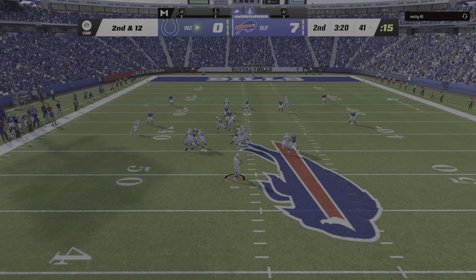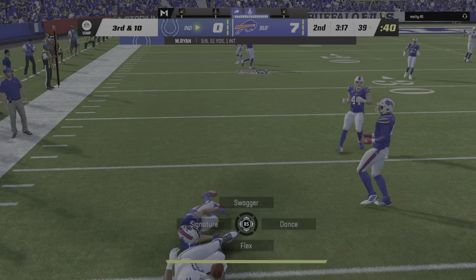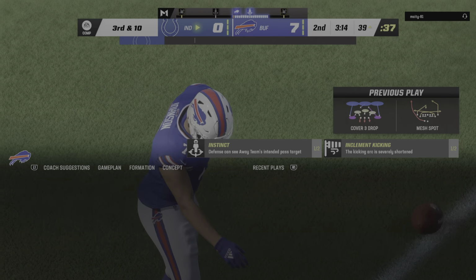Out of the gun, it's Ryan. Hits his target, tight end Mo Alie-Cox. And this winds up a pickup of two, maybe two and a half, to about the 39.